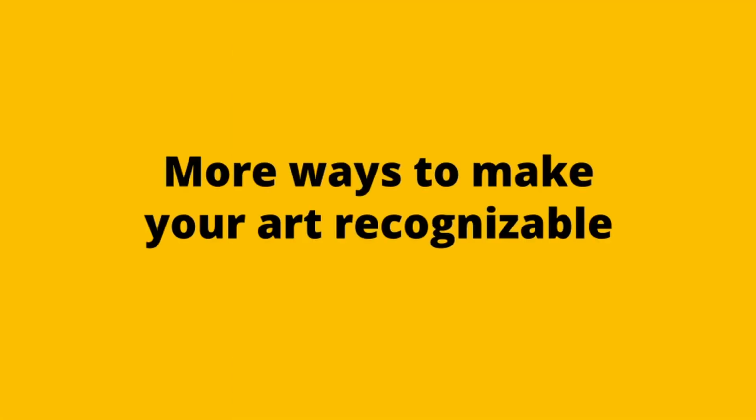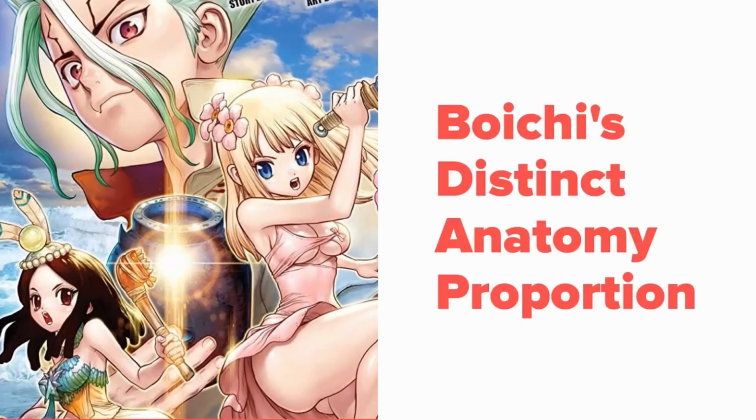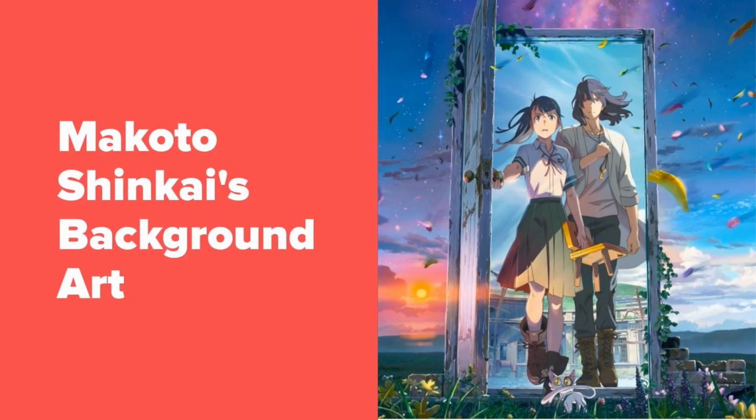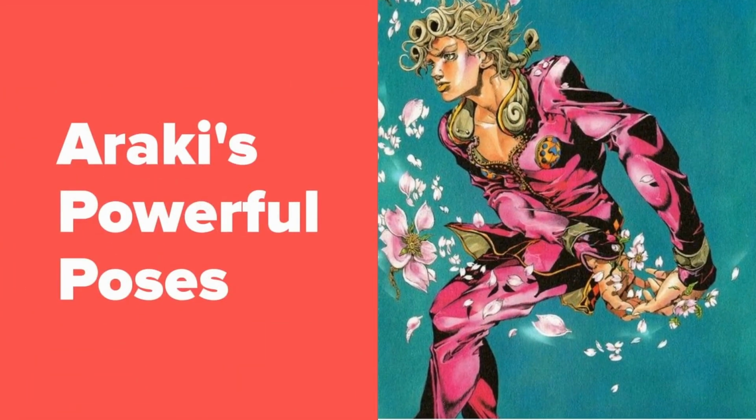There are other ways to make your art style recognizable. It can also be in your proportions, in the background, your subject matter, and even the poses.